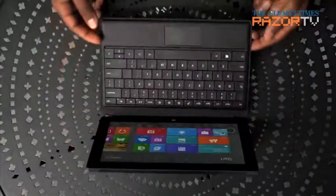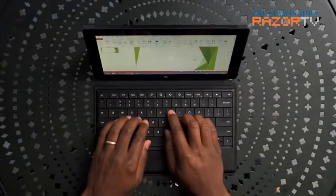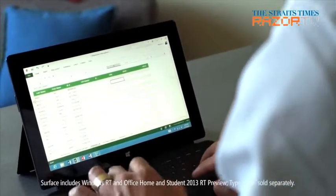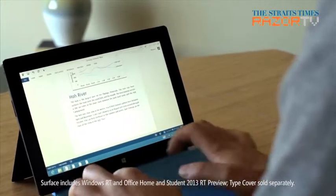But the good thing about RT is it is cheaper and it comes with Microsoft Office for free. Windows 8 tablets will generally be bulkier and less power efficient, but you can run all your good old desktop programs as well as the new touch apps.